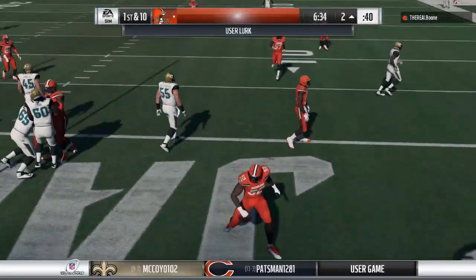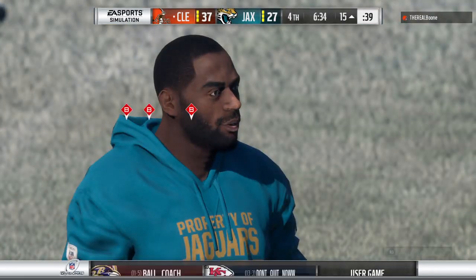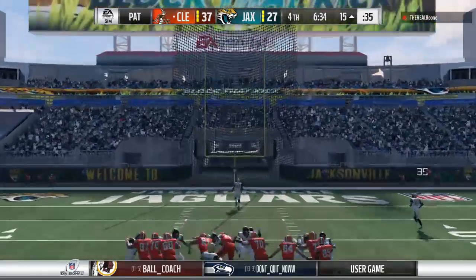And it's intercepted in the end zone. Read it well, and it's picked. Well, it's not every day you see a defense pick the ball off and already have 6 points without moving. And on that play, no distance to run.